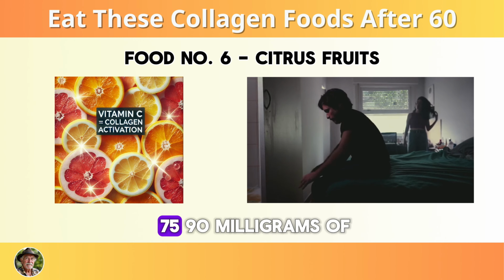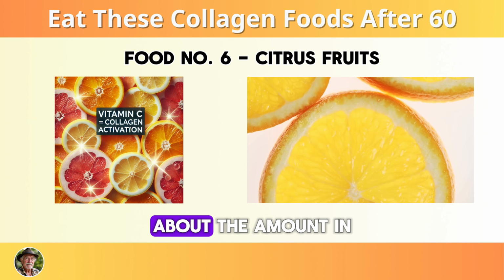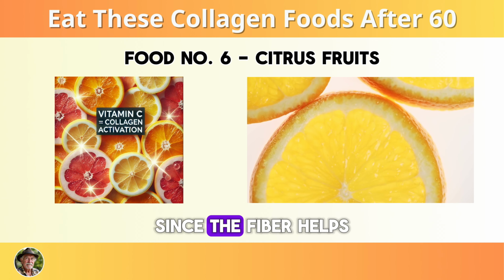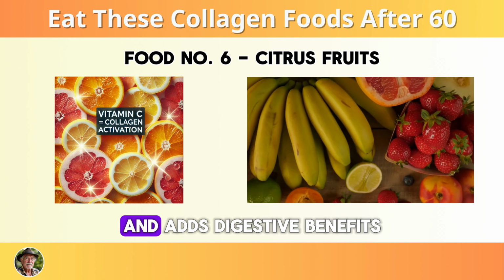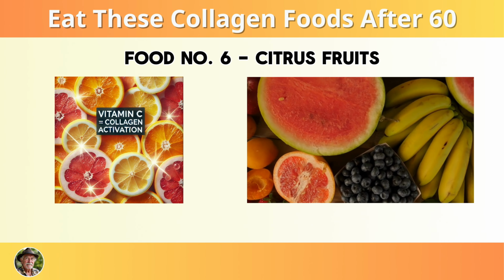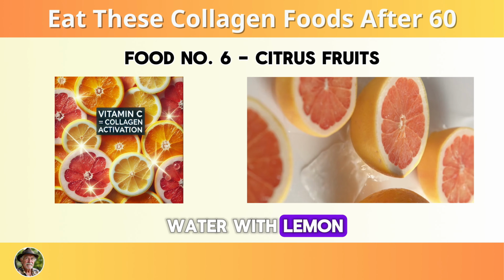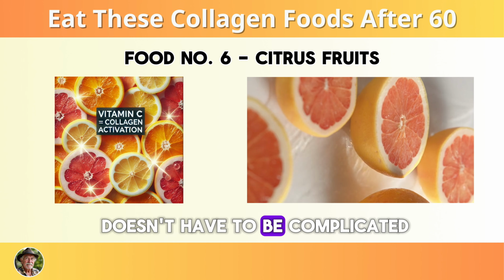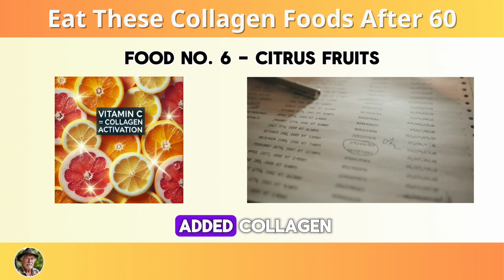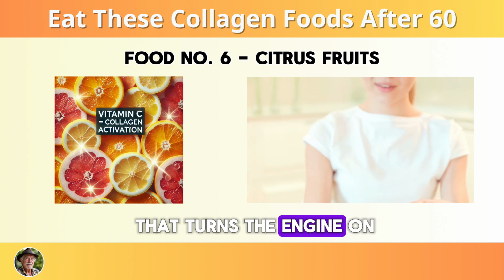The sweet spot is 75-90 milligrams of vitamin C per day, about the amount in one whole citrus fruit. Whole fruit is best, since the fiber helps buffer blood sugar spikes and adds digestive benefits. Try grapefruit halves with breakfast, add orange segments to a salad, or simply infuse your water with lemon throughout the day. It doesn't have to be complicated, it just has to be consistent. And if you've already added collagen-rich foods to your diet, citrus is the key that turns the engine on.